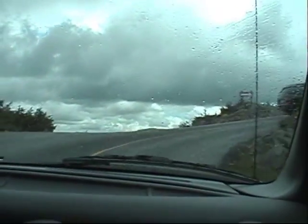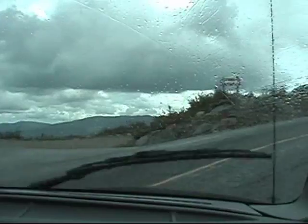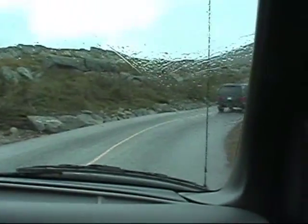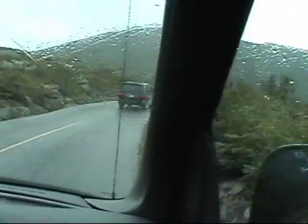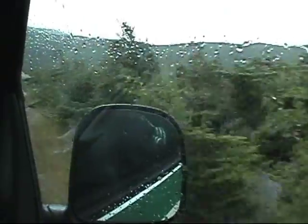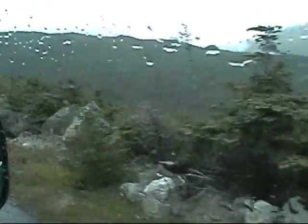Now, we are entering what you would call the Krumholtz forest here. You can see the trees really taking on a different appearance. Now, Krumholtz is a German word, means crooked wood. You take a look at a lot of these trees. See, they're really having a hard time growing up at these elevations.